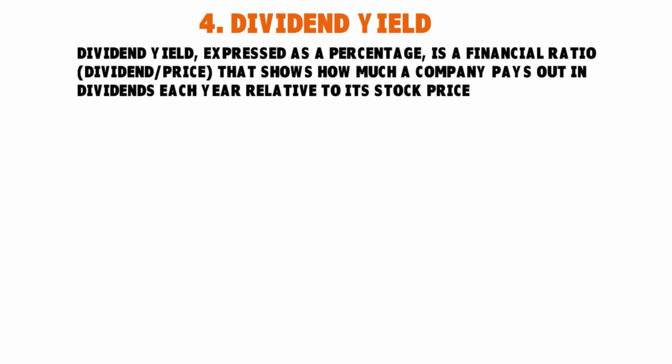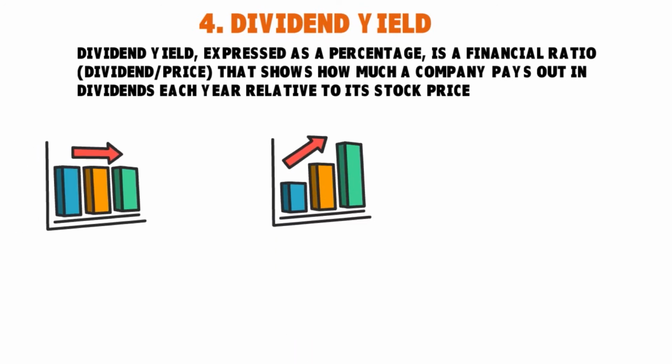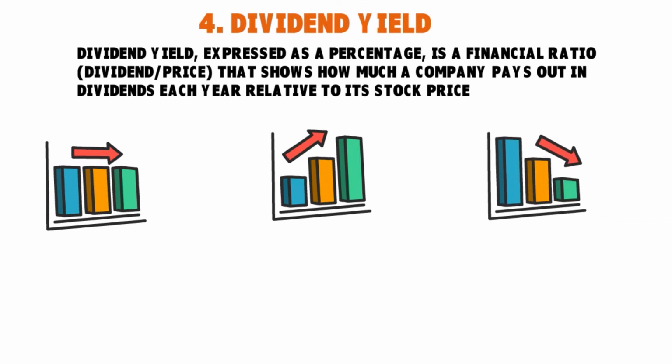So the reciprocal of the dividend yield is called the price dividend ratio. Let's try to understand that. What are we talking about here? The dividend yield is an estimate of the dividend-only return of a stock investment. Assuming the dividend is not raised or lowered, the yield will rise when the price of the stock falls, and conversely, it will fall when the price of the stock rises.